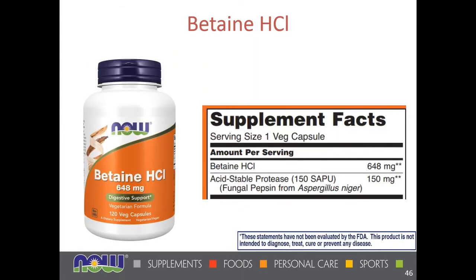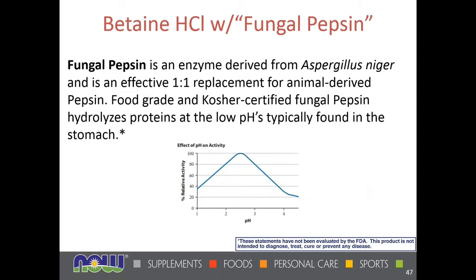And one of our standbys, a popular product, betaine hydrochloride with acid stable protease. This is a vegetarian product. We switched to this maybe about 5 or so years ago when we had previously had an animal-based pepsin, but the acid stable protease, fungal pepsin, has been shown to be efficacious 1-to-1 with pepsin derived from animal sources. And this chart here at the bottom shows that at roughly a 2.5 pH, which is generally stomach pH, is where it's going to have its highest degree of activity. So optimally, somewhere between 2 and 3 roughly is where most of that enzyme activity will occur.